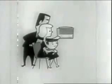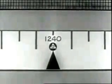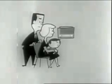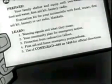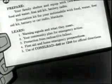During an alert, keep your portable radio tuned to the Conelrad radio frequencies, 640 and 1240 on the AM dial, for the latest reports and advice. Right now, today, before there is an alert, take time to learn the Civil Defense 5 steps to safety. Learn warning signals and what they mean. Learn your community plan for emergency action. Learn protection from radioactive fallout. Learn first aid and home emergency preparedness steps. And learn how to use Conelrad 640 or 1240 on the AM dial for official directions.